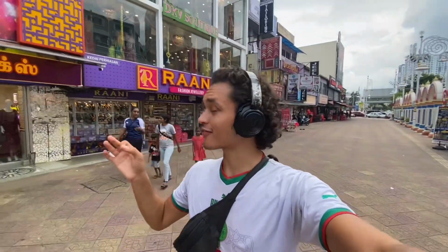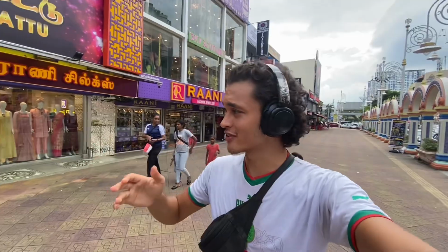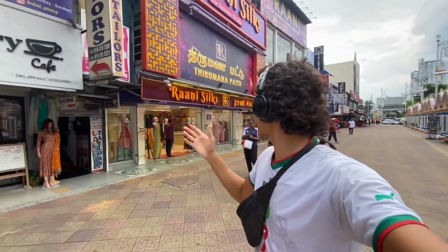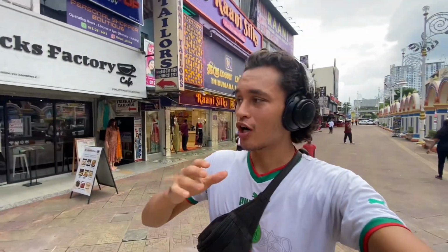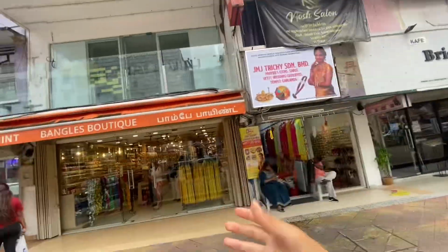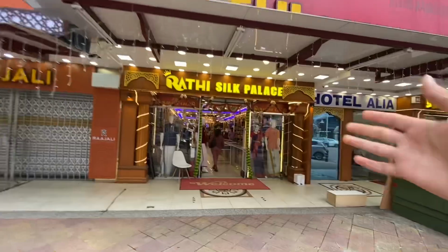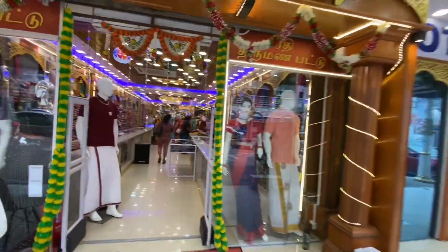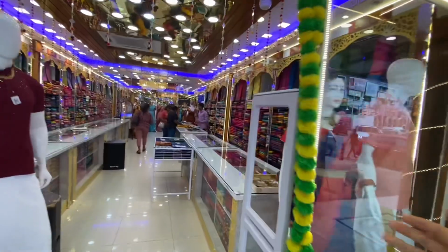All right, and now we have crossed over to the other side of the street. And it does seem like the street that we were on is more for the street food. And then this one, it has more items that you can buy. For example, like traditional Indian wear. Here you guys can see there's lots of places that you can get traditional Indian clothes.